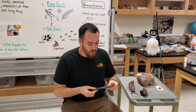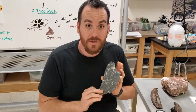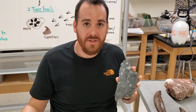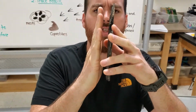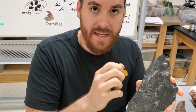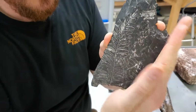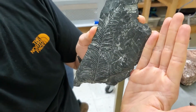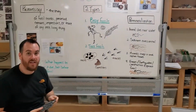There are some more cool fossils too. This one I actually saw revealed. A friend of ours came to the lab and he was like, I bet you there's a fossil in this rock, and the rock was like this thick. And he took a little nail and a hammer and chiseled a hole on the side, and it split open, and look at that. Whoa, so cool. A leaf fossil right in there, which is a type of body fossil.